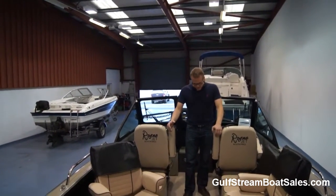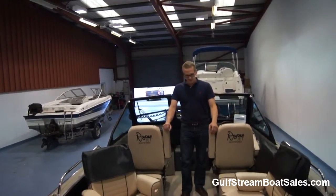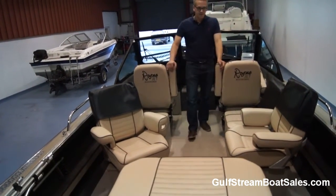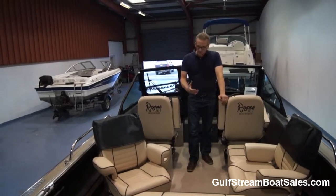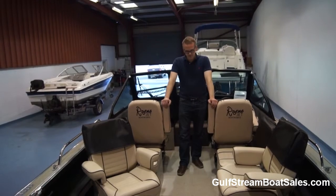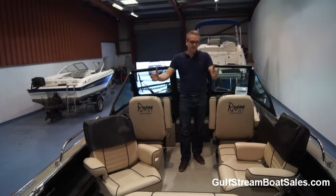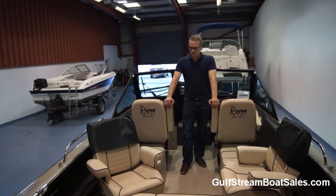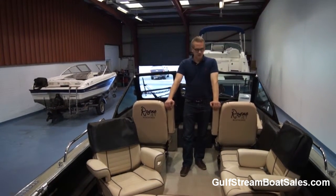The floor is the first time I've seen a floor of this type. It's sort of like a composite material. It looks like carpet, but it's a hardware material. You can power wash it. All the water drains down into the bilge of the boat, so it's perfectly set up for fishing. You don't have to worry about trying to keep anything clean. You just hose it down at the end of the day, and you're good to go.